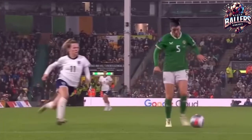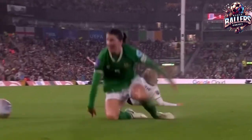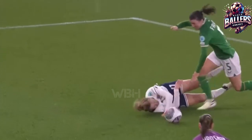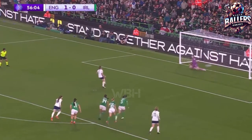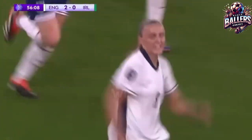Didn't really deserve to have that sort of advantage, but you cannot do that. You're keeping hold of it too long at the back when it probably needed to go forward 2 or 3 passes earlier, and then it just leaves Fahy in a position where she has to foul. Designated penalty taker, and more often than not, she delivers from the spot. A penalty and a chance for England to double their advantage. And Georgia Stanway slots it away.